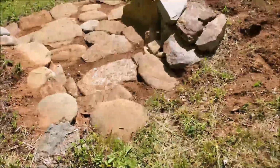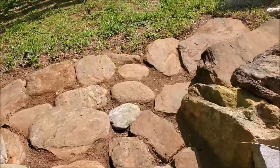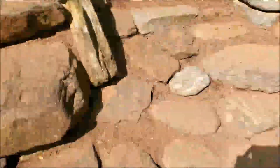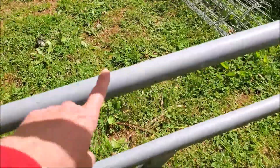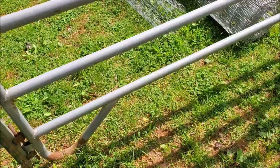Oh, and then these steps here, I got them all cleaned off from the weeds and stuff. And look at them, see how nice they look. Yeah, we had to go get some more fencing, some chicken wire, because we're going to come up to this second rung here and go down to the ground to keep out rabbits.